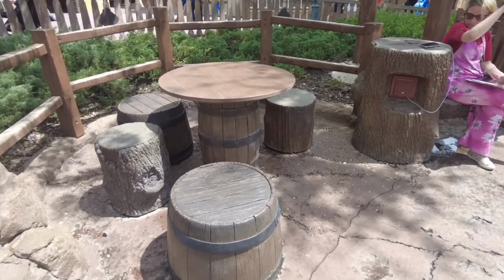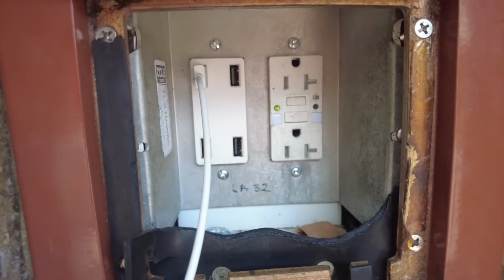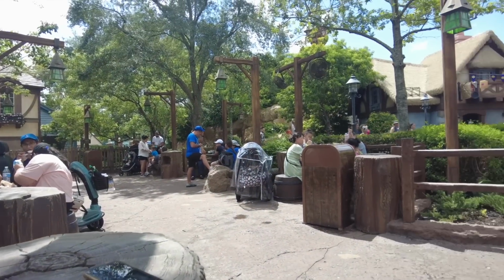They also have tables. All right, so you come over here, got these little tree stumps. They've got regular outlets and USB ports. Charging my phone while I sit and I'm actually in the shade, so this is really nice today.